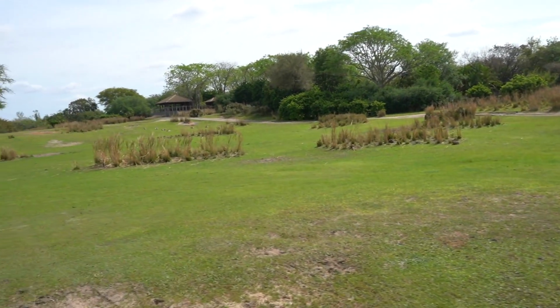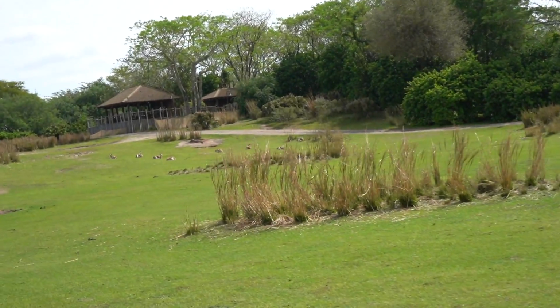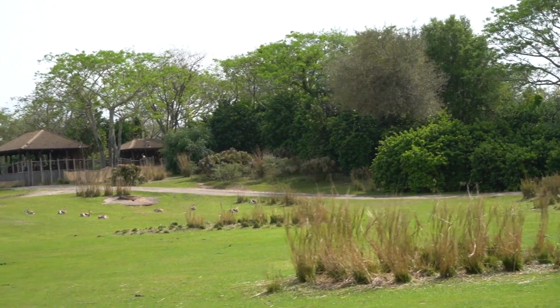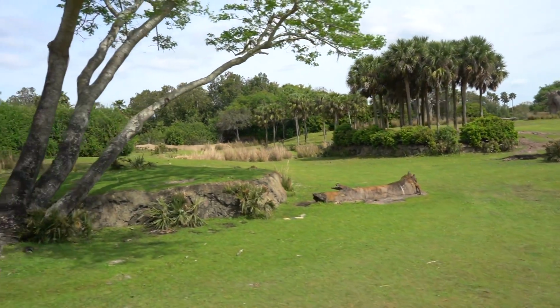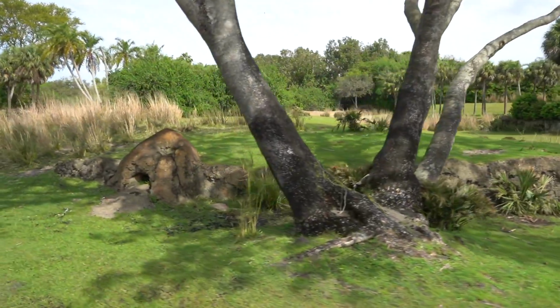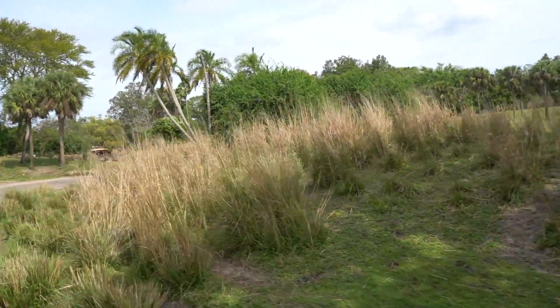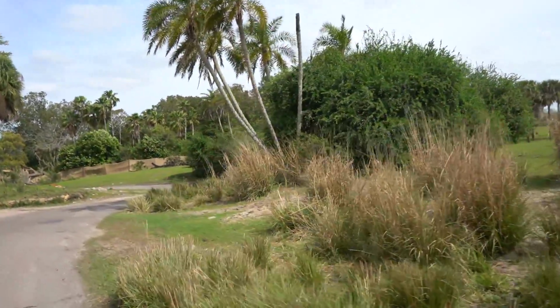And at the top of the hill on our right, those little golden animals with the white bellies are springbok. Now, springbok are named for their ability to spring or leap high into the air. They can jump about 6 feet vertically or leap 13 feet horizontally. And they're one of the top 10 fastest animals in the world. Those little guys can run 50 miles per hour.